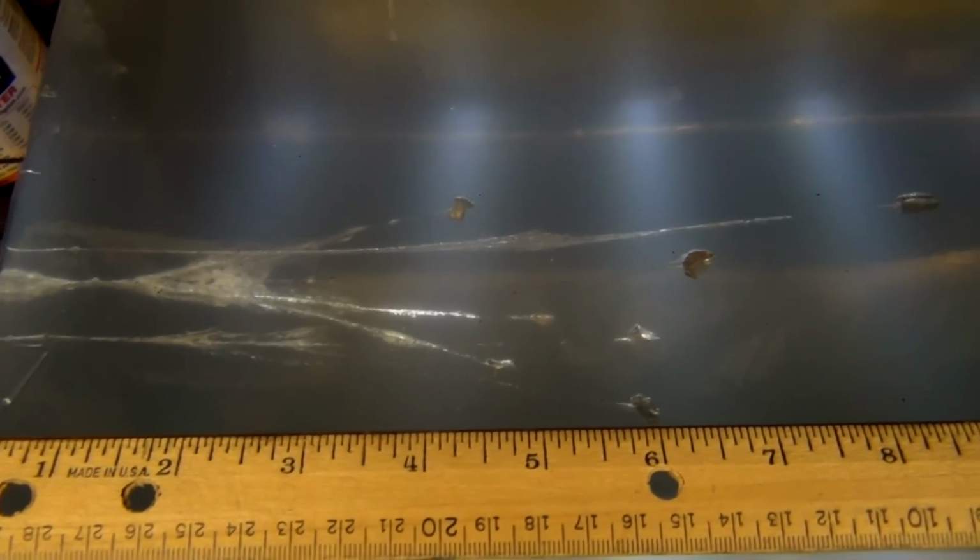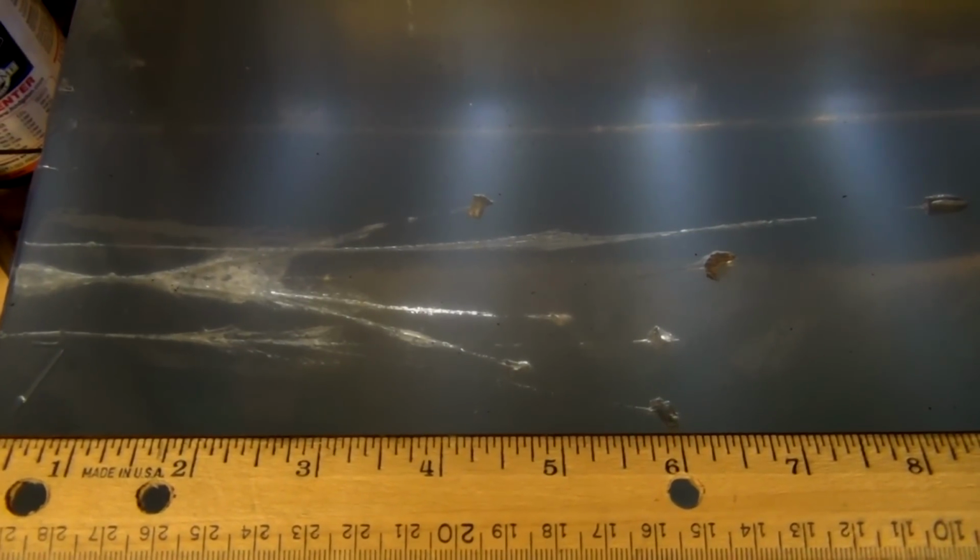Now these bullets, see if I can show you, right here, and right here. That was fired from the CCI Segmented ammo traveling at over 1600 feet per second. That's a pretty amazing wound cavity right there. As you can probably tell in the slow-mo footage, it hit this block pretty hard.